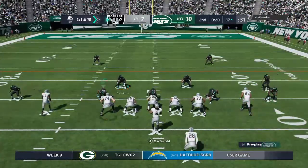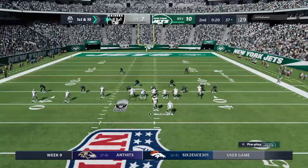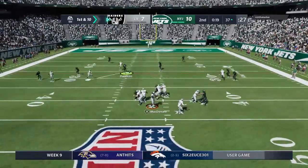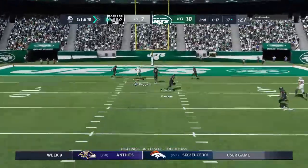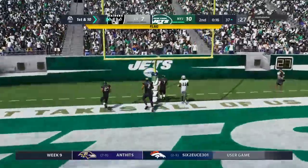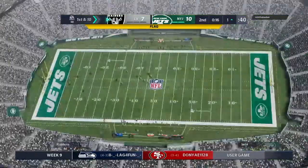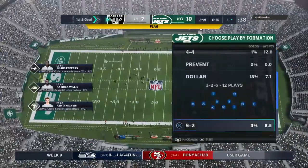Line of scrimmage, the 37 on 1st and 10. Back to throw again. He's going to let this go. Back of the end zone. And that's going to wind up incomplete. However, we do have a flag down. Let's check in with our referee.